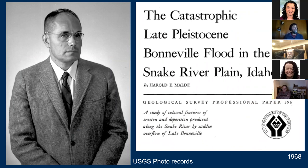Harold Malde summarized this work in a masterful professional paper published in 1968. And I'll just have to say that it was this paper that inspired my work in the Snake River Plain in the late 80s, trying to quantify the relationships between some of these features of erosion and deposition with the flow conditions.